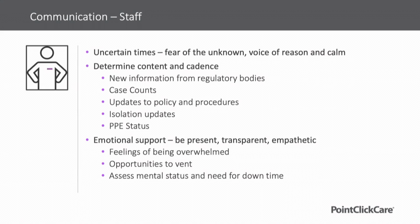When it comes to case counts, I would stick to county and facility. You want to keep the numbers as small as possible. They're less overwhelming. And what's only meaningful to you is what's happening in your immediate geography. What's happening overall in your state or your country is not as important as what's happening in your county and your community. You want to communicate any updates to policies and procedures as you start to build out more specific emergency planning. You want to make sure any isolation updates are provided. So who's in isolation, who's coming out of isolation, and PPE status, because we know that we kept running out in the first wave. What did they have to do to get new PPE? Are they reusing PPE? What types of policies and practices do you need to have in place?